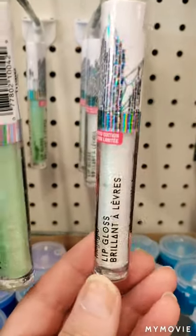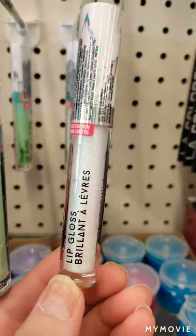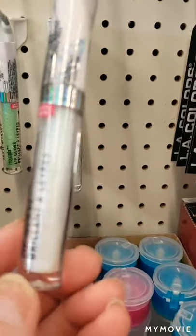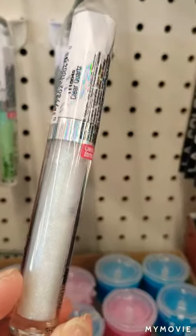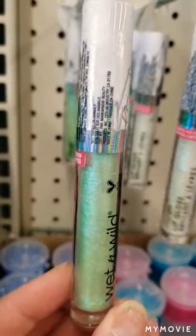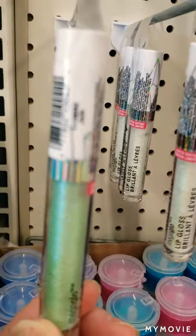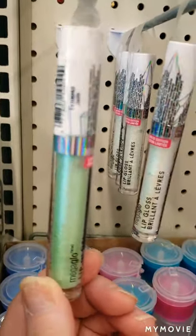I also found Mega Glow lip gloss in Wet n Wild. It seems like it's a limited edition also, and it's in Clear Quartz, and I found one in Jade.